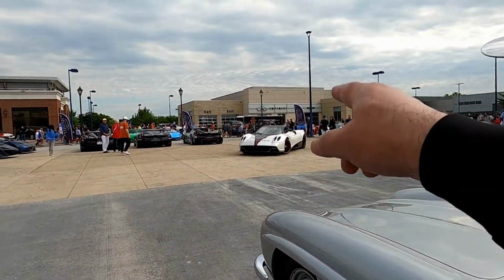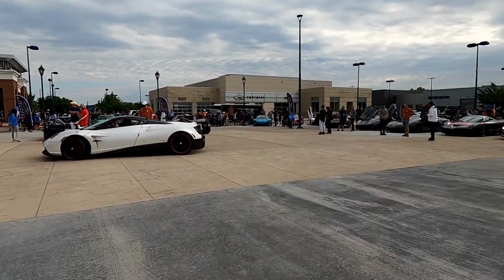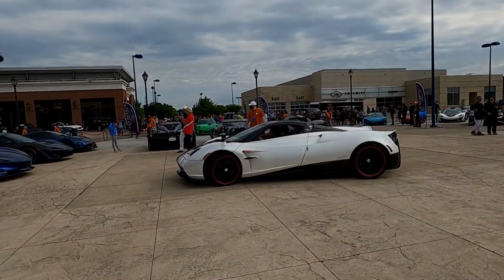And look, another Pagani. So we are now up to five Paganis. Five freaking Paganis. And I think there might be one more somewhere.